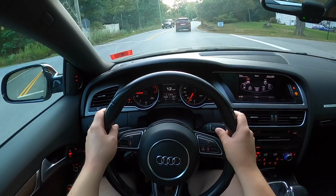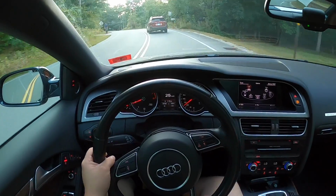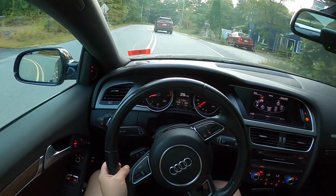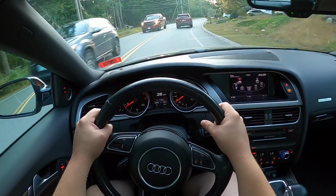And so although we don't have the practicality of 4 doors or the practicality of a hatch, we do have all-wheel drive, so you can consider this a daily driver if you're really only driving around one other person.